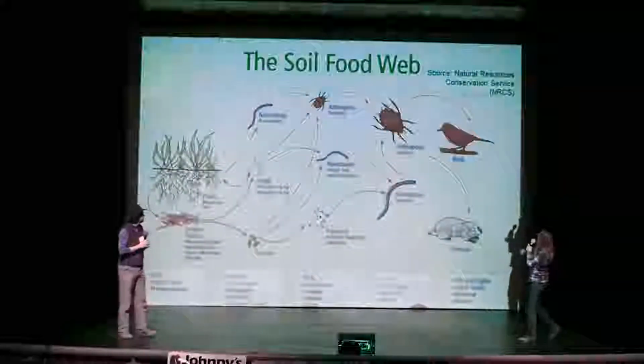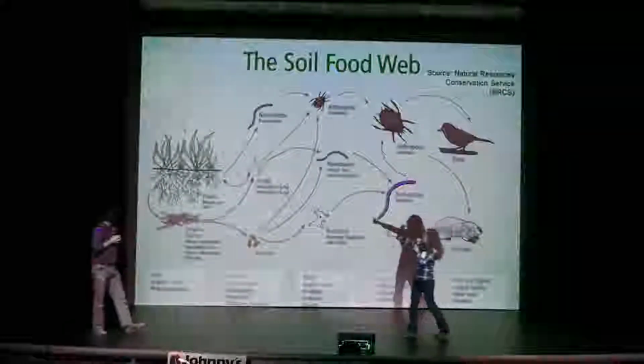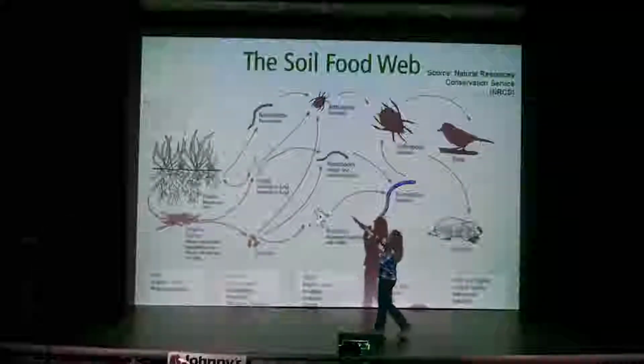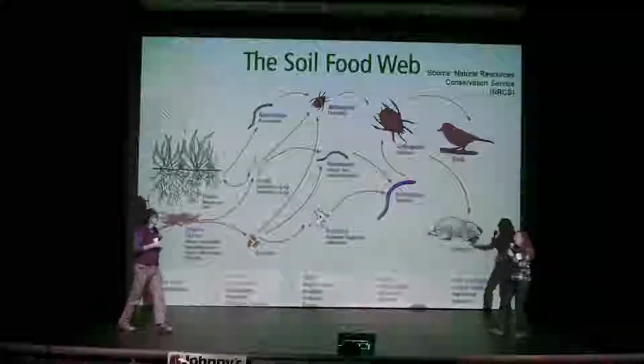And this is from NRCS. So what do we have? We have our plants both decomposing, creating organic matter, as well as feeding your fungi and bacteria, which are going to feed your larger and larger and larger soil organisms. This is what we want.